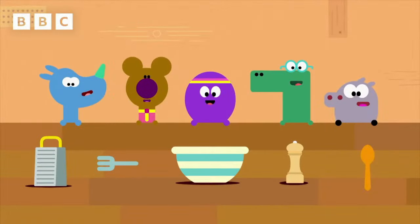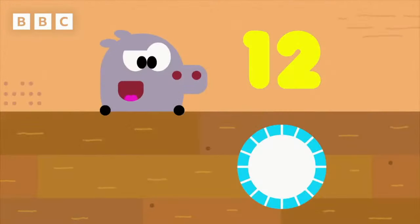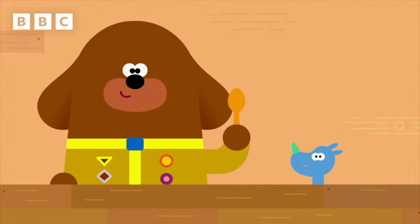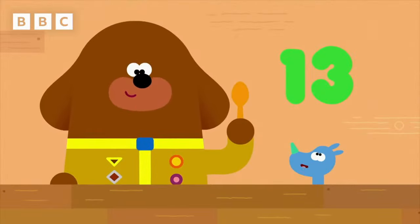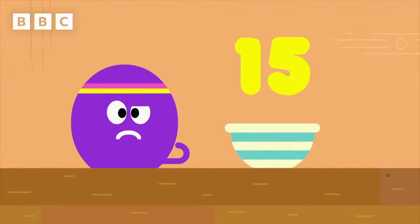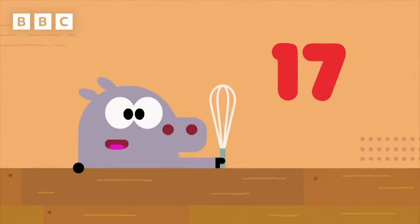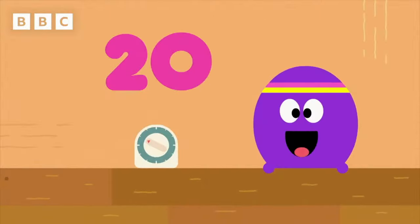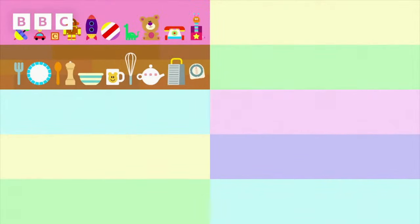The kitchen! 11, 12. Now we're entering the teens. They can be a bit tricky. A woof woof! Oh, yeah! 13! 14! 17, 18, 19, 20. Very good.